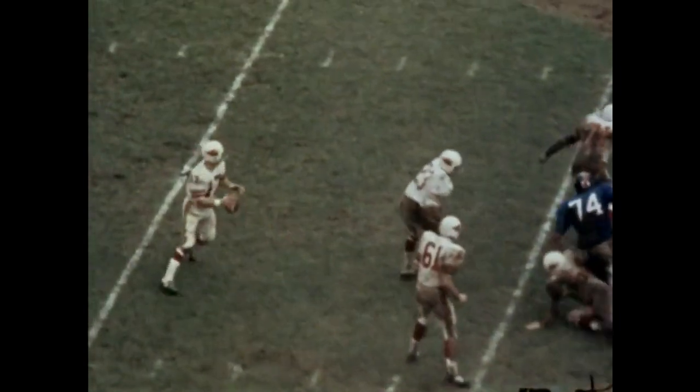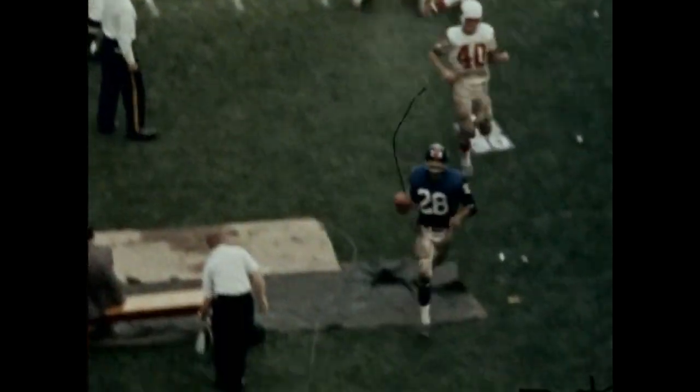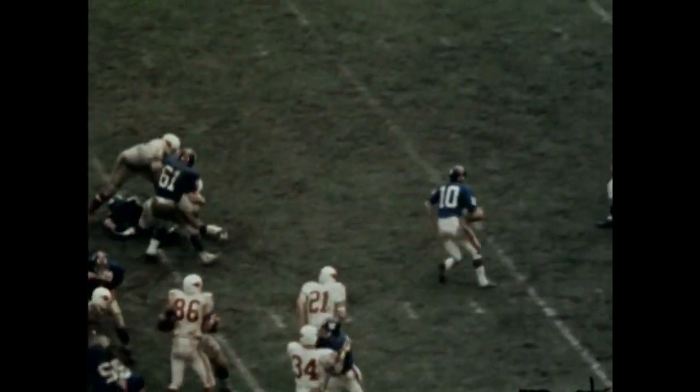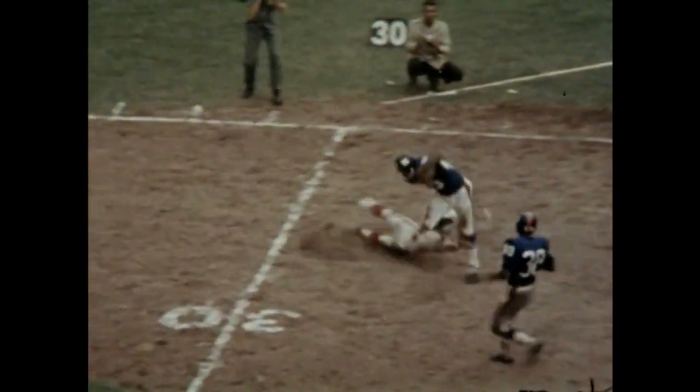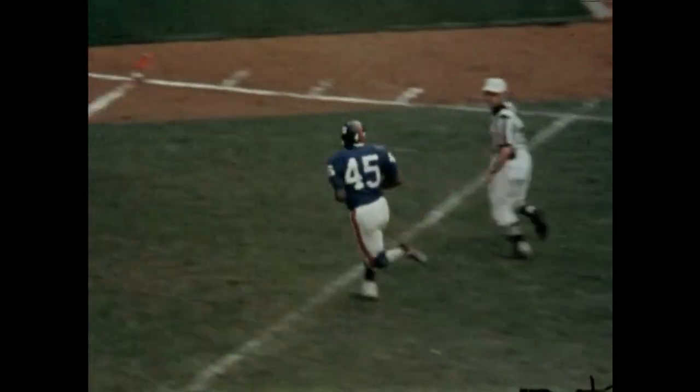Hart, who replaced the injured Charlie Johnson, finds more trouble when Henry Carr intercepts for New York. On the very next play, Fran Tarkenton passes to Homer Jones, who eludes Larry Wilson en route to a 70-yard touchdown. It's 21-10 Giants.